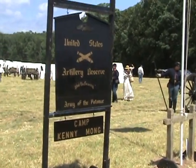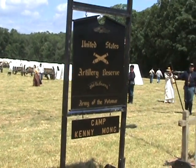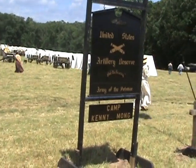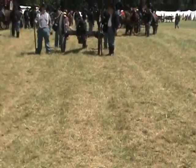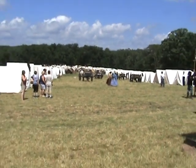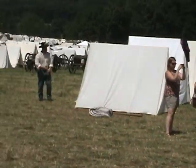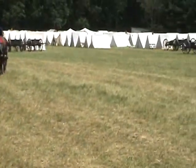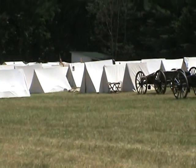United States Artillery Reserve, Army of the Potomac. He was just dedicated this morning at a ceremony right here on this spot with all the artillery brigades that are here at Gettysburg today. It's all those folks down there in that camp, and also over here in this camp, which is where I'm located, which includes Cooper's Battery out of Western Pennsylvania.